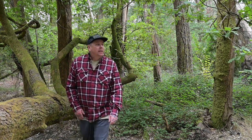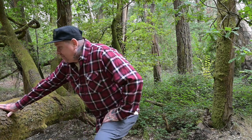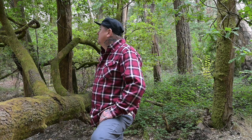Take a look at this spot. Deciduous trees, conifers. Anyone think I'm in the UK? But not far out of Ballarat. Come to this reserve. It's absolutely stunning. Funny enough, the guy who planted all these conifers in here was an English guy.